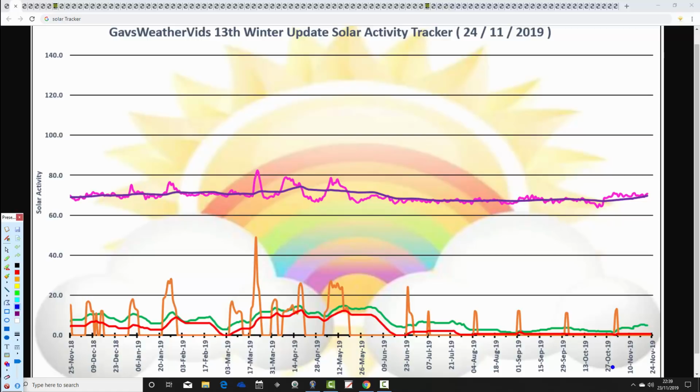We discussed again in an earlier update, I think it's update number 9, what solar minimum could mean for our winters. It does increase the chance of a colder winter, but it doesn't guarantee we'll have a colder winter. But I think this has been very, very compelling, hasn't it?